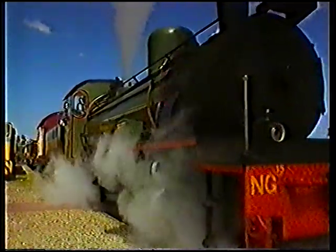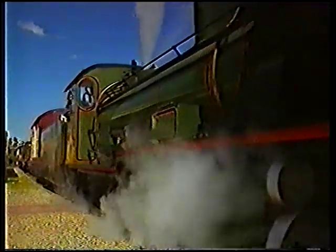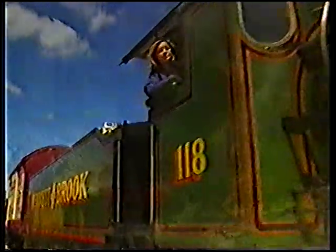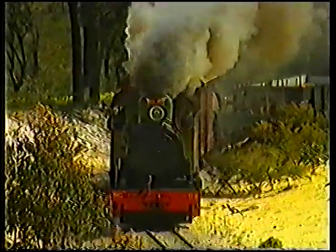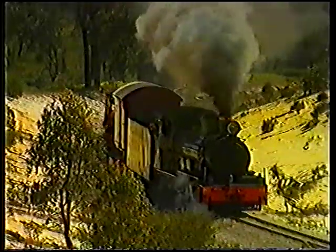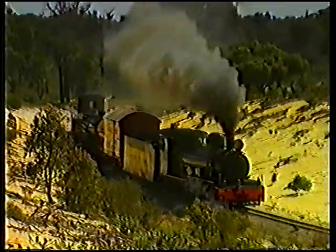For anyone who gets steamed up or sentimental about these wonderful old machines, the chance to get behind the controls is the ultimate experience. And this is one of only 2 places in Australia where you can do it. The Bennett Brook Railway operates from Whiteman Park in the Perth suburb of Caversham.